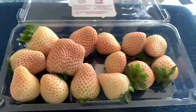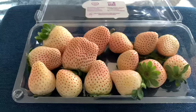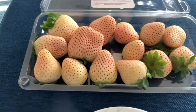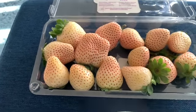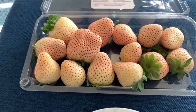Well, everybody, this is the end of the video. And I went food shopping, so I bought this, at first looking at it thinking it was like yogurt-covered strawberries. They're pineberries. I've never seen them before. Has anybody out there seen them before?